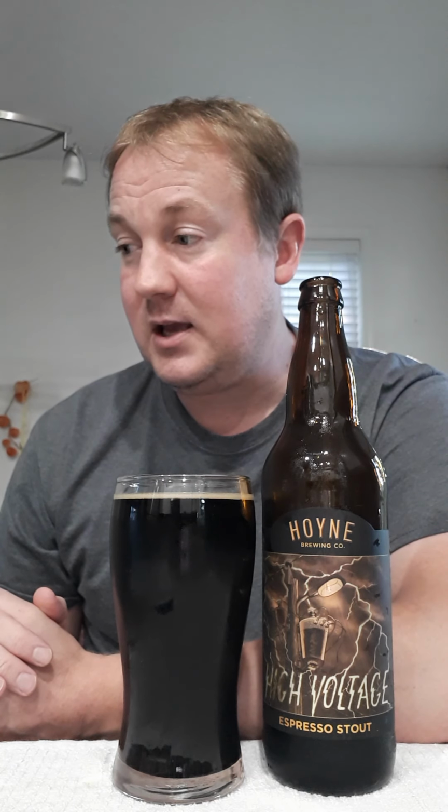Now, there's many different types of stouts. There's milk, dry, Irish, oyster, chocolate, coffee, oatmeal, and then there's imperial. Now these are generally a lot stronger. That's why they're referred to as imperial. And also there's Baltic porters. Now it's the roasted barley that gives it that color.